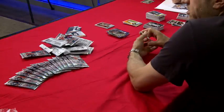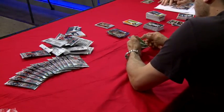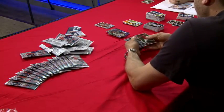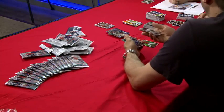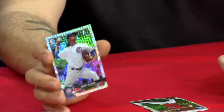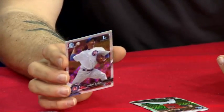All right, we got a green card. We're ripping through these packs tonight. We'll slow down then. Oh no, we're good. DJ Hall, Ryan Vallade, Adbert Alzolay, the Cubs' number one prospect, out for the year. I don't think it's Tommy John. No, but it's something serious.